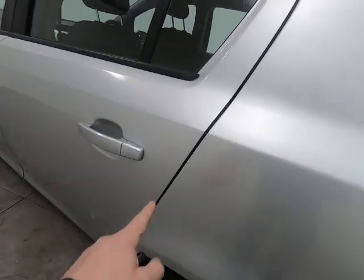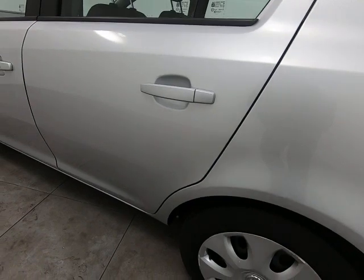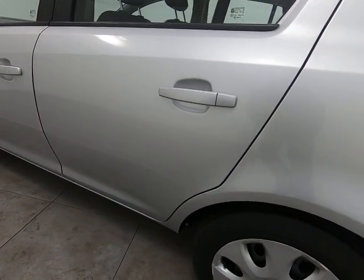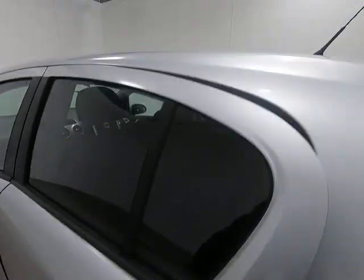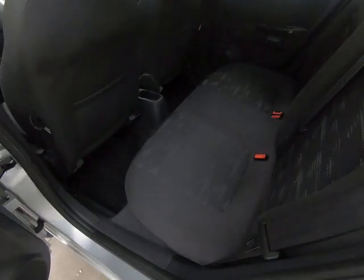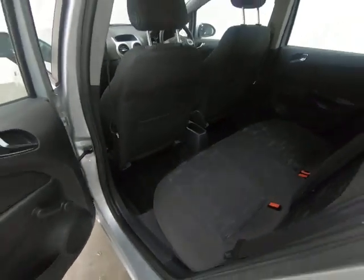Moving on to the door, can't see any chips to the door edge. Can't see any marks underneath the handle. Nothing to point out on the door itself. As I've already said, seats in the rear really do look like they've hardly ever been sat in.